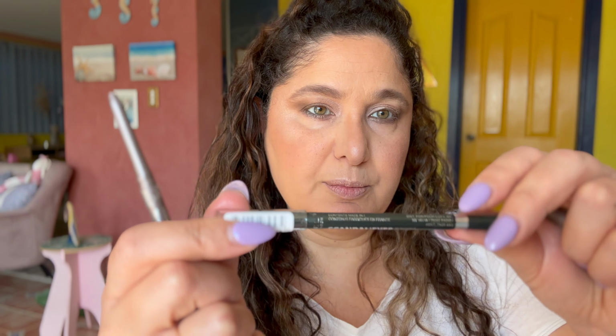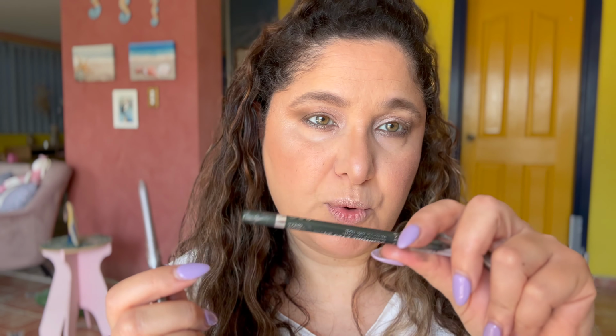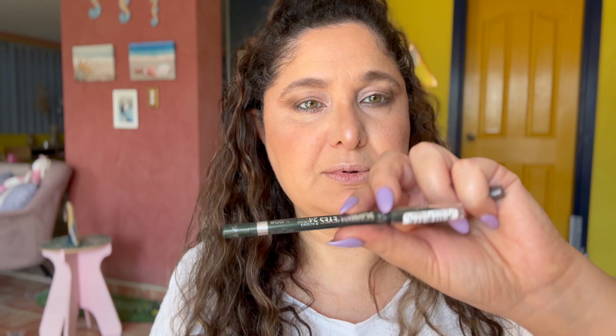I also have a really beautiful green shade as well by Rimmel. I'm not going to be using that today, but maybe for a bit of a pop of color, you could put it on the upper lash line if you wanted to. But this is a really beautiful green shade as well.